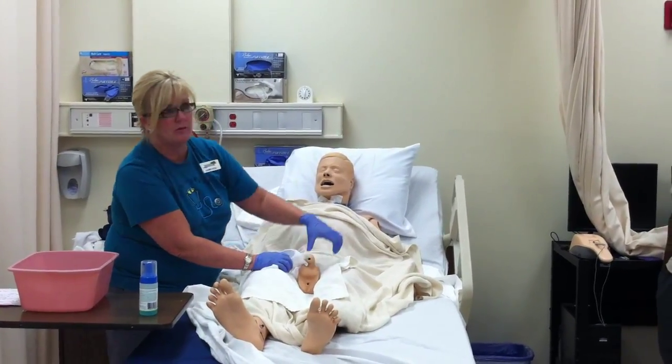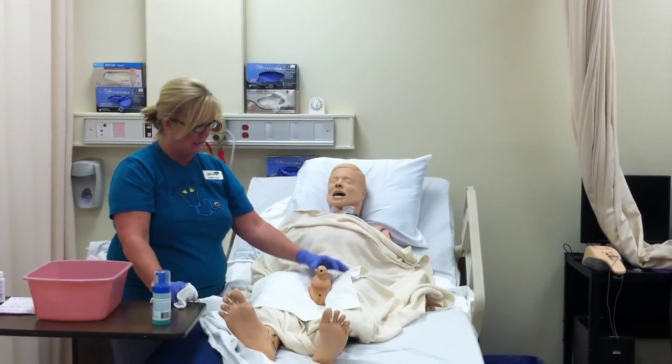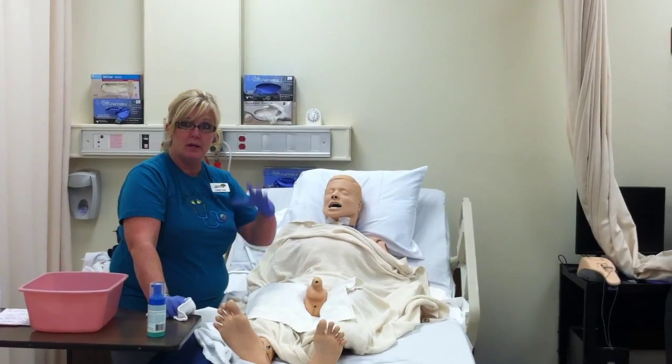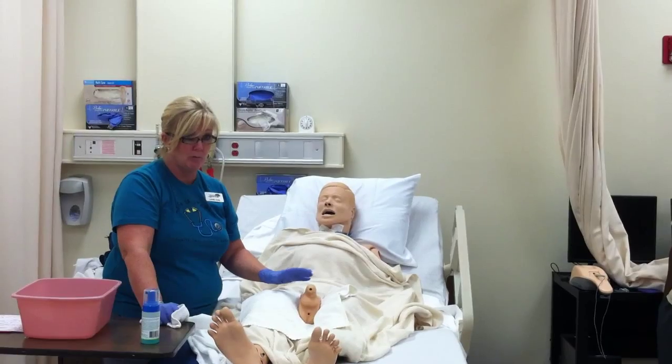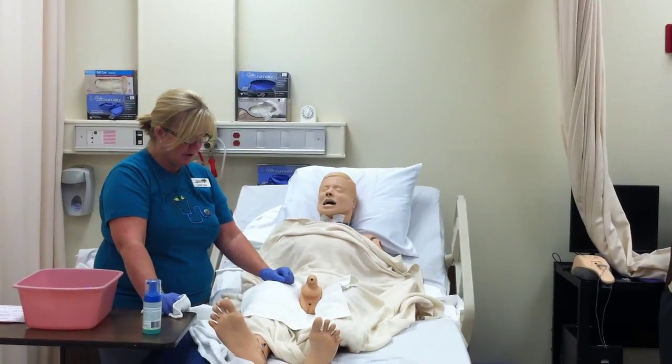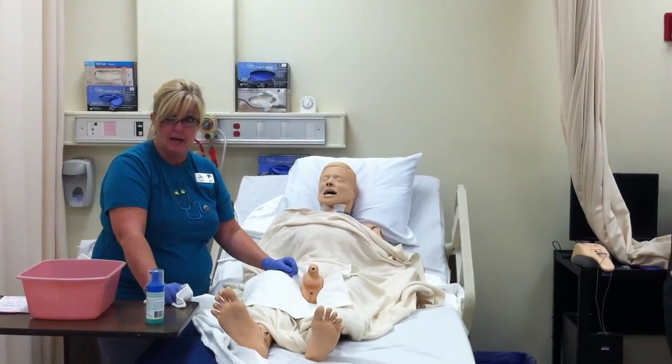But then you put the foreskin back. After you dry it, put the foreskin back. Don't leave it down, or then the penis could swell and the foreskin will not go back over it, okay? Then we've got a problem. So make sure you do that. I always say, put things back like you found them, okay?